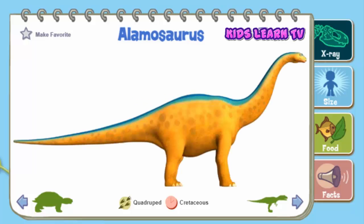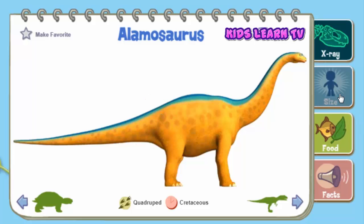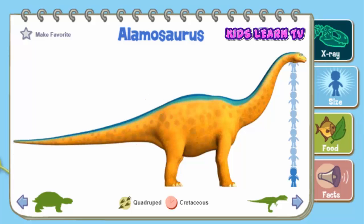Alamosaurus. Alamosaurus was a huge, long-necked dinosaur. It was one of the last sauropods that lived in the Mesozoic era. Alamosaurus was a plant-eating sauropod dinosaur that lived in North America during the Cretaceous time period. This animal was about 7 kids tall.